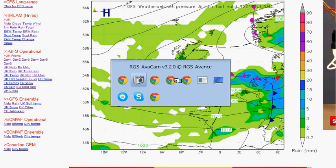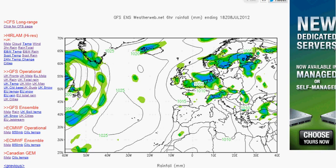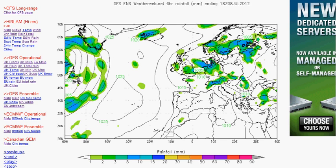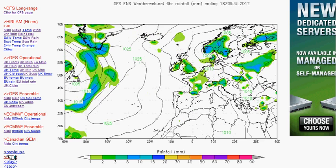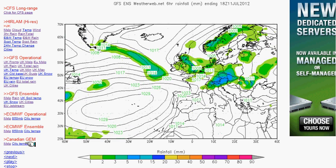So what about further ahead? Well, here's how things shape up as we look further ahead. This is from the GFS ensemble model. That's the chart for this evening, with the area of low pressure clearing away towards the east. Let's just go through the course of the coming week. You'll see that area of low pressure clearing eastwards. Look, it rotates around for a time, so it takes some time to clear.